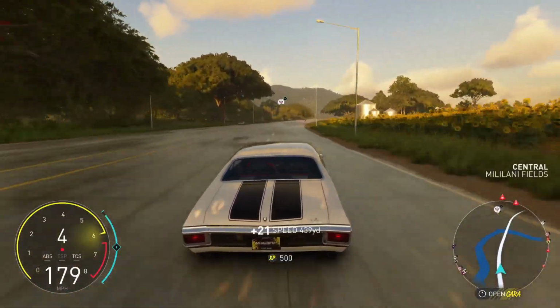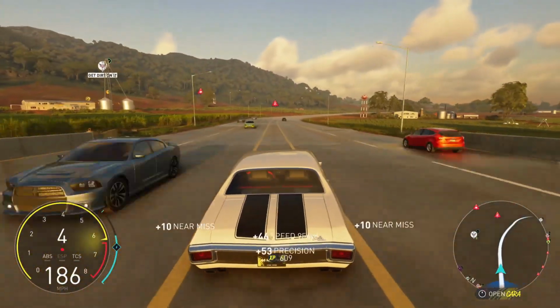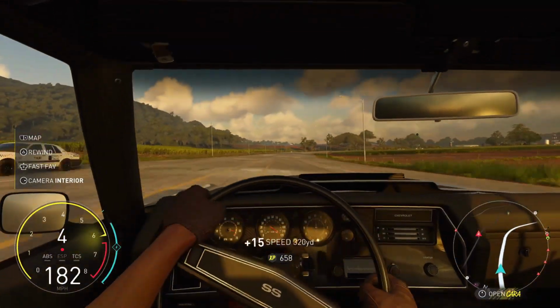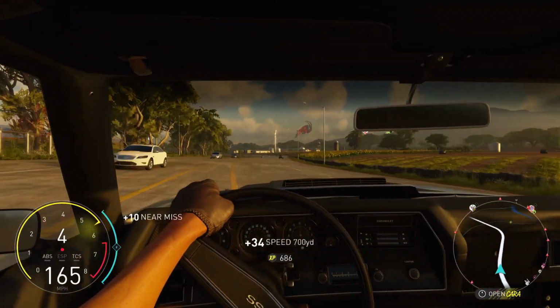So I really do have to admit it. I like the way they have the balancing of these cars set up, and the Chevelle's obviously going to be no slouch. And even being a 4-speed, guys, this car really did get up to speed quick, and you can kind of tell how it didn't really struggle or have any issues. But look at this vibe in this car in first-person mode, guys. Look how nice this looks with the lighting.